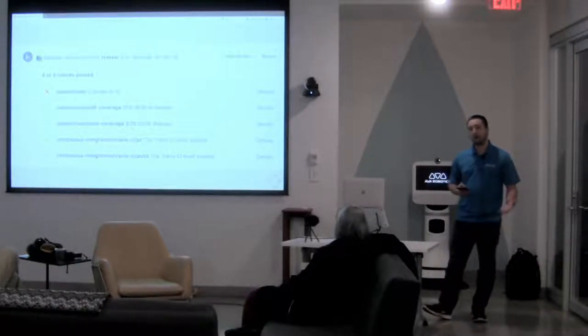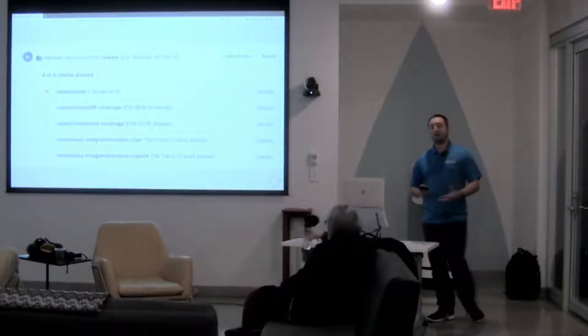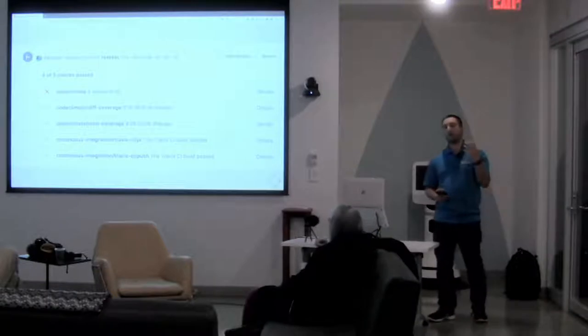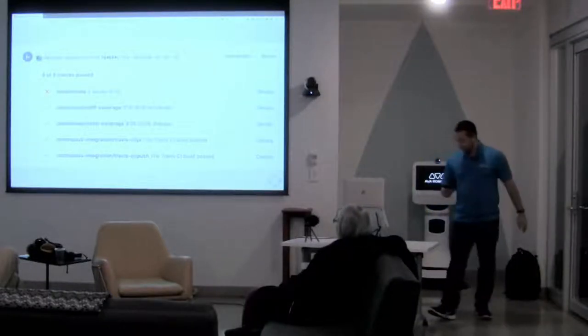And again, this is just to take that minutia out of code review. We wanted to find all these coding standard things that were detectable automatically, and we wanted our code reviewers to be able to focus on the content of the code and what it was doing and how.